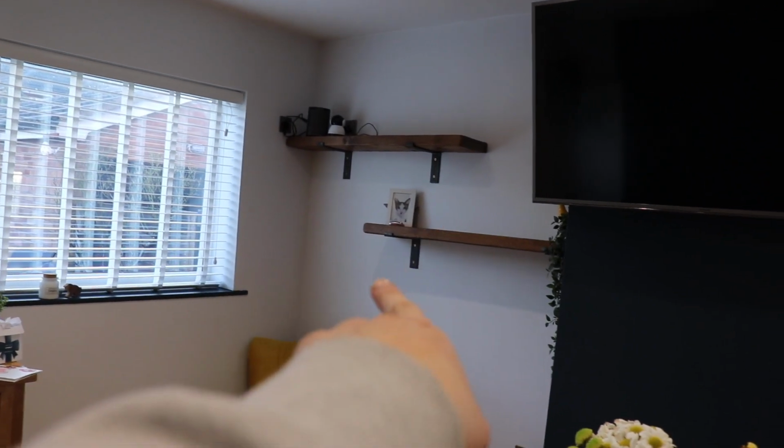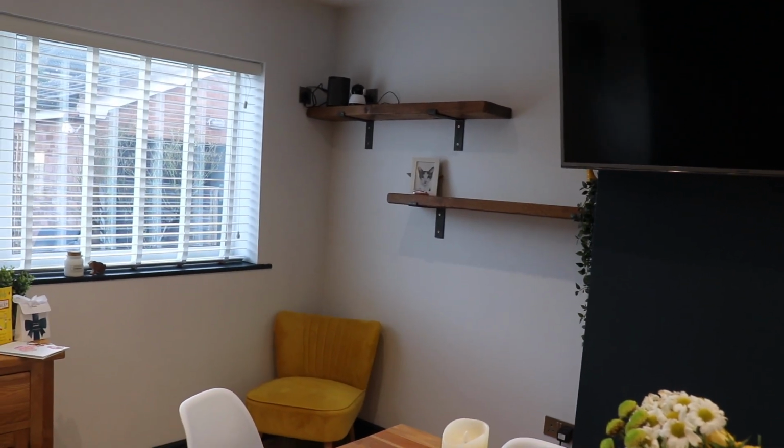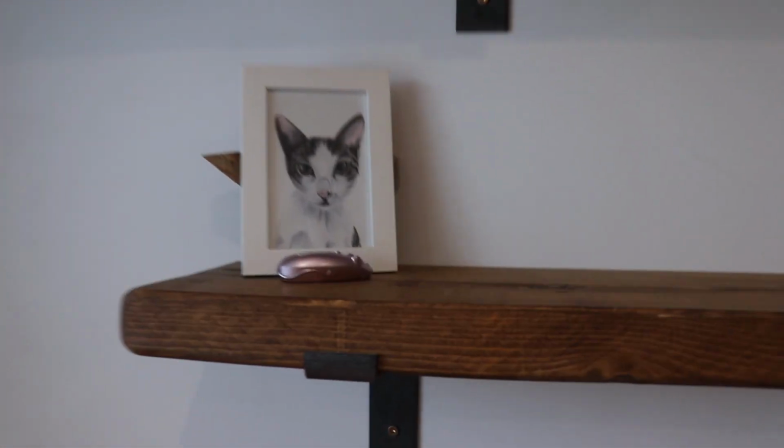I can't, for the life of me, put Harvey in a box yet because I just can't. Because I'm feeling a little bit sad. So he's still up there. And the ornaments, that'll be probably another video.